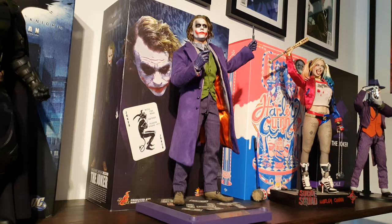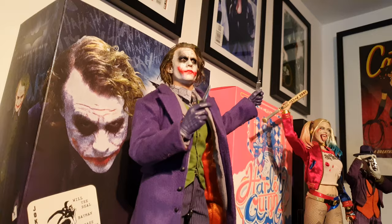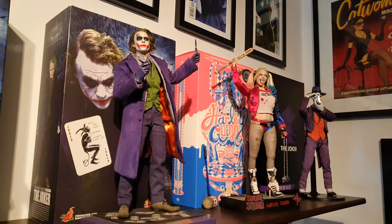Here's my Joker with a head sculpt from Mr. Stephen Maurice, otherwise known as Trespass Customs on Instagram. It's an absolutely amazing head sculpt. Just incredible. There's some amazing Joker stuff coming out soon when it comes to statues, man. Just another one recently announced. So many awesome options for collectors out there now.